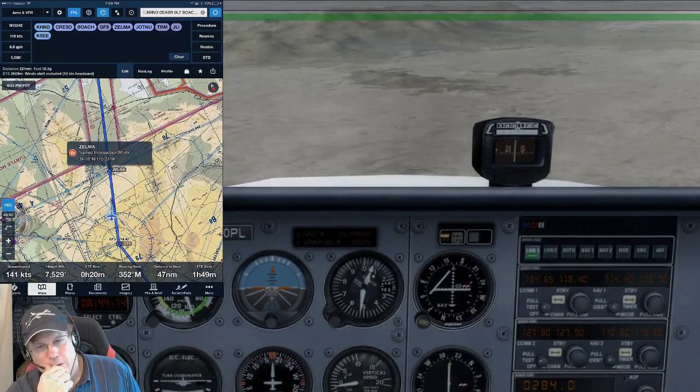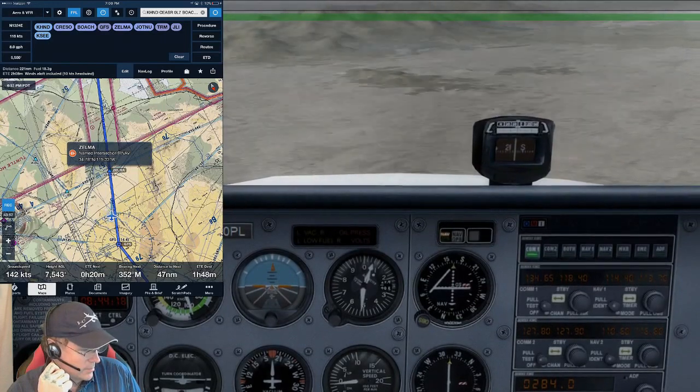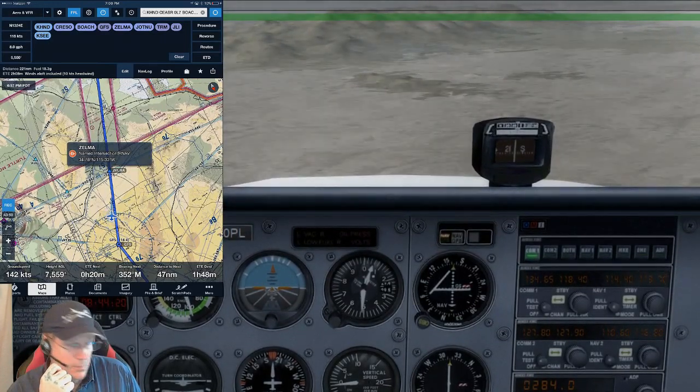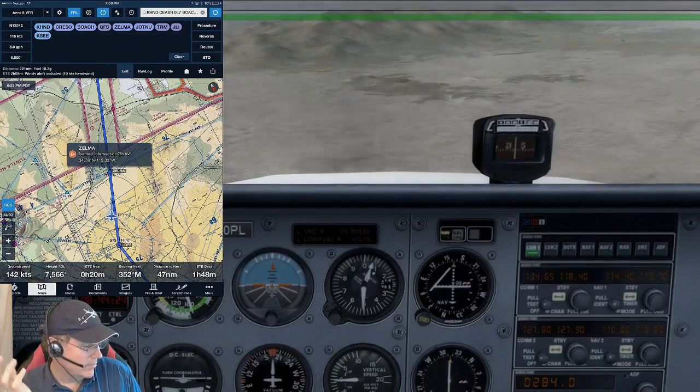This plane is so sensitive. It wants to go up and down. Yeah, so I could say 3-4 Bravo Tango or even 4 Bravo Tango.